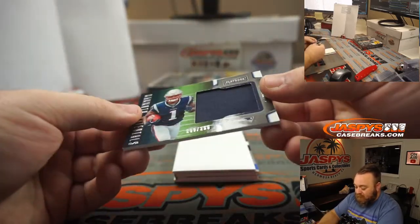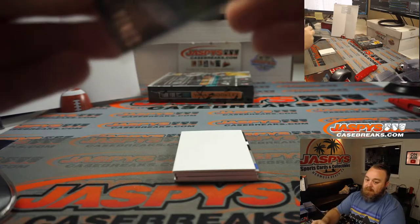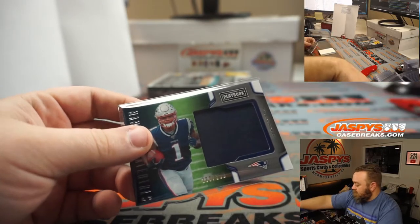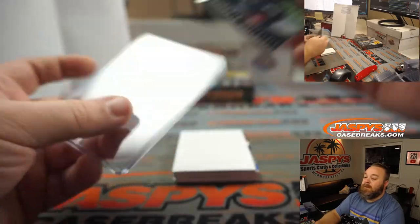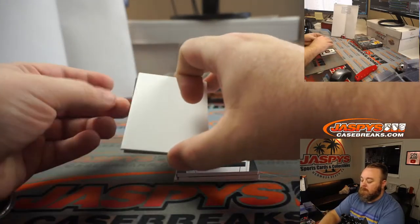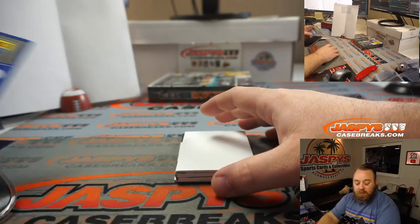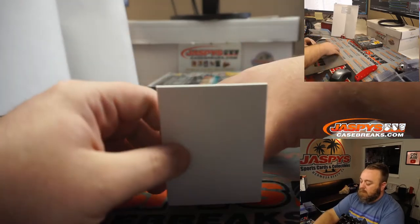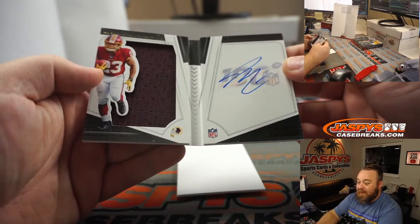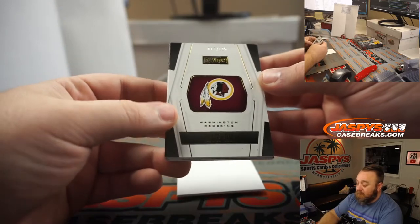We got points, 289 out of 299 for the New England Patriots. That is the AFC East going to Eric LeCompte. N'Keal Harry, by the way. So we got 400 points there. That will randomize at the end of the break to one division. And it is another Washington Redskins, 17 out of 125. Jersey and auto. Again for the NFC East, Brandon Sturm. That's three booklets for the Redskins or Washington football team.